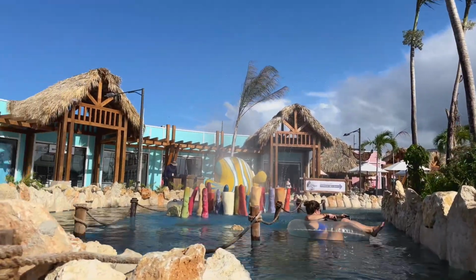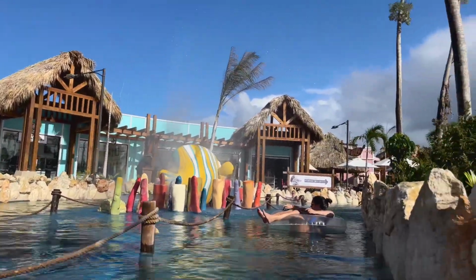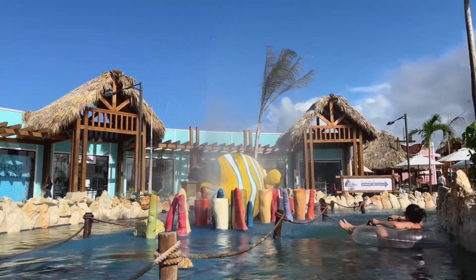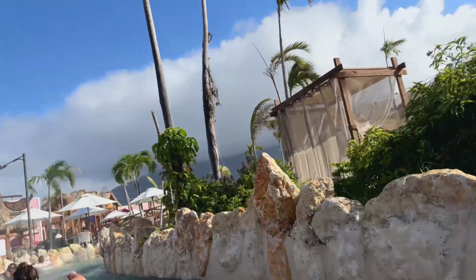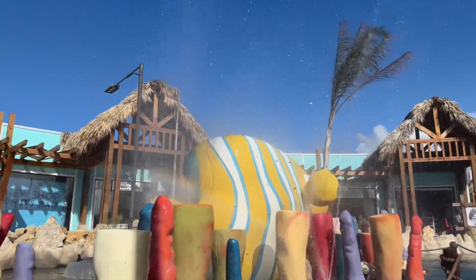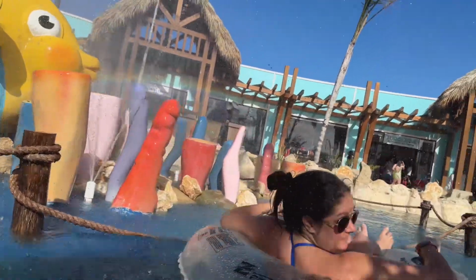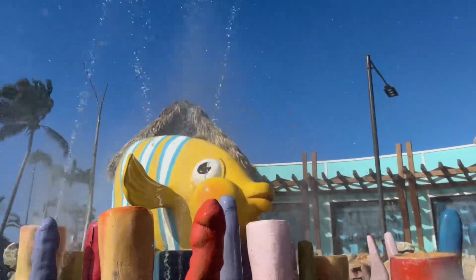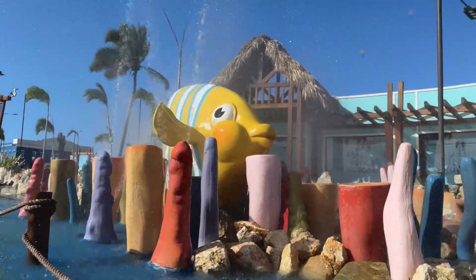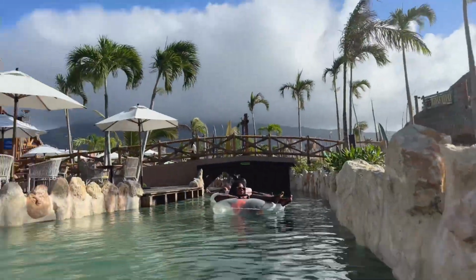Oh, look, this has got to be the finale with the kind of Finding Nemo-ish fish, but not exactly. It's a more playful version of Nemo. Oh. It's raining cats and dogs. Keep going.